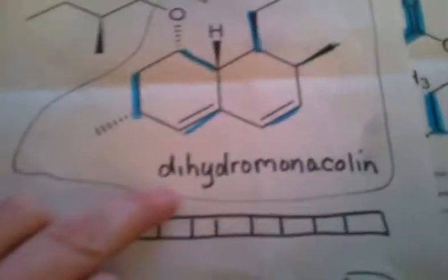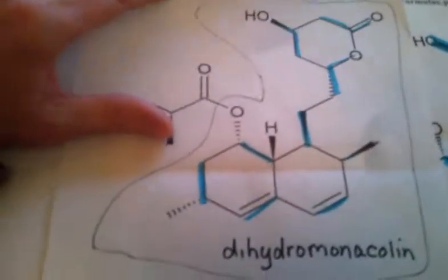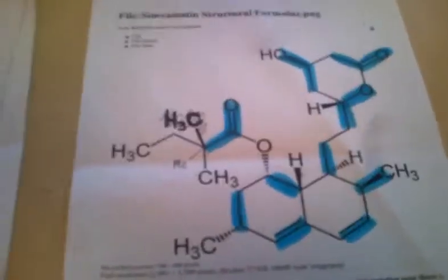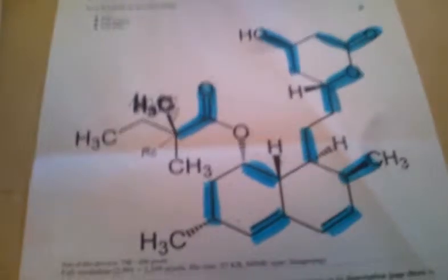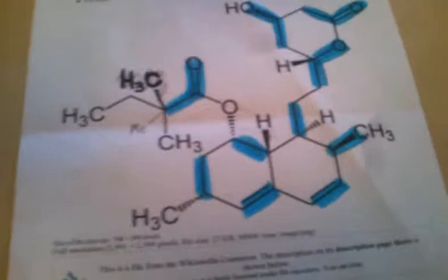1, 2, 3, 4, 5, 6, 7, 8, 9. And it makes a molecule called dihydromonacolin. Then it adds this functional group afterwards, and that is then lovastatin. That protein can do that in just a matter of, I think, minutes or hours. But then lovastatin, when you add 3 more molecules, becomes simvastatin, which is a cholesterol drug, but it takes Merck like 2 or 3 months to add those 3 reactions to make simvastatin from lovastatin, but this protein can do it in just a matter of moments.